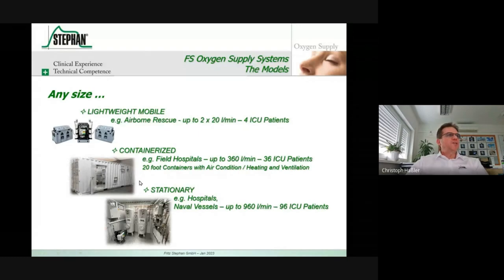We have containerized systems, fully air conditioned, with heating, ventilation, everything included, which are used in field hospitals, where up to 360 liters per minute, which is roughly 36 ICU patients, or stationary systems in hospitals or naval vessels, up to 960 liters per minute.